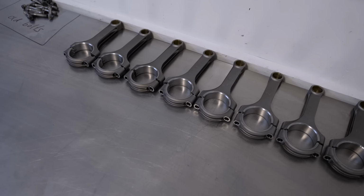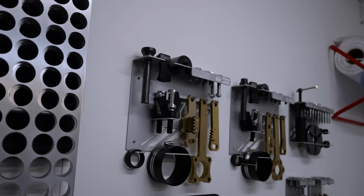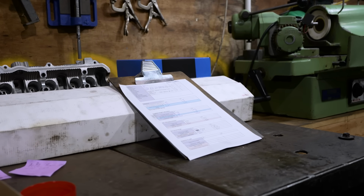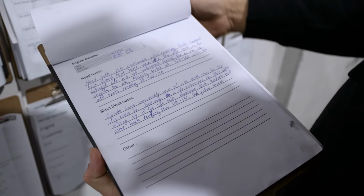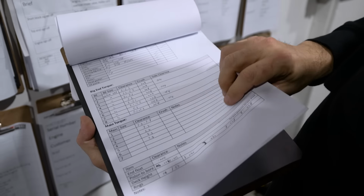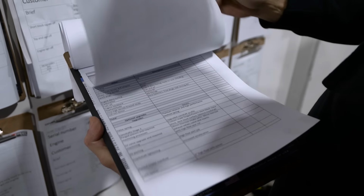So you can carry in those procedures without getting to the point of aerospace because it's quite high end, but you still bring in a lot to an engine. So everything gets double checked and signed off. We have build sheets for every process we do. So if you're clearancing something, checking tappets, checking the seat pressures of springs, everything is written down, everything is logged, and every single engine has a serial number.